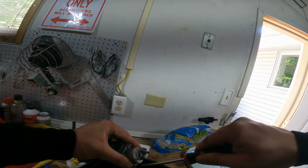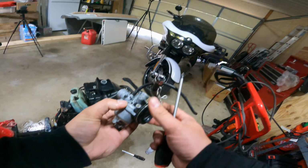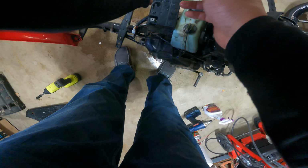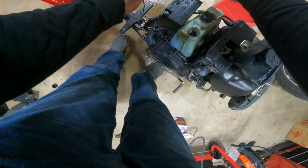Tight. Tight. Put this back in. I'm gonna put the battery back on it real quick just to see if I can get it started. Now I'm curious what happens.